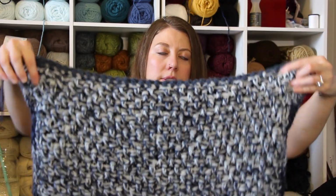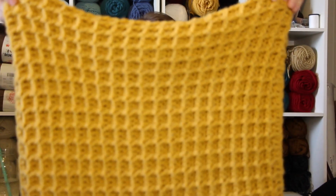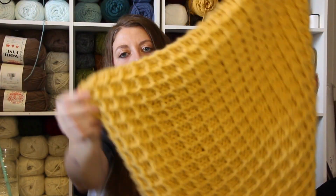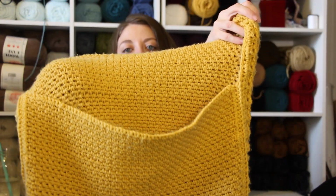I just washed these because they had to survive 4 dogs, my fiance, and myself, and you know, they're getting some wear. They're actually starting to pill a little bit, which is a little sad. This is the waffle stitch, and the back here is just a linen stitch. But I do have that little fuzz thing.